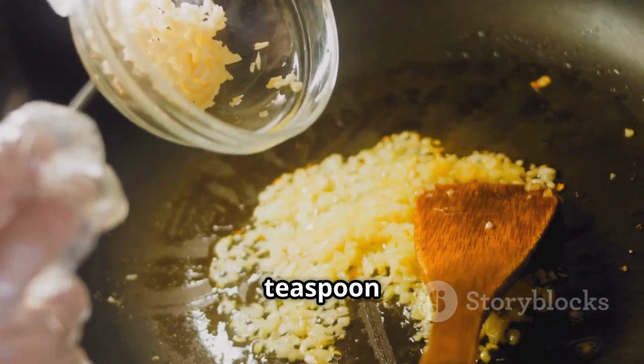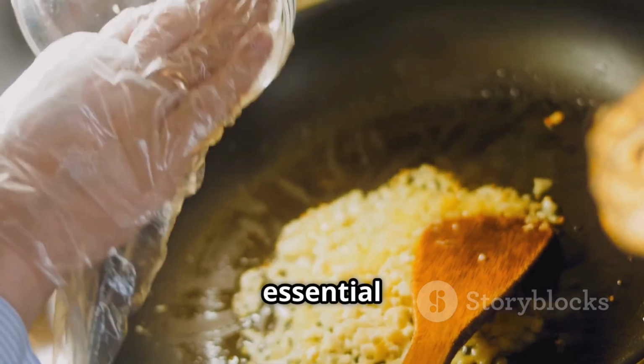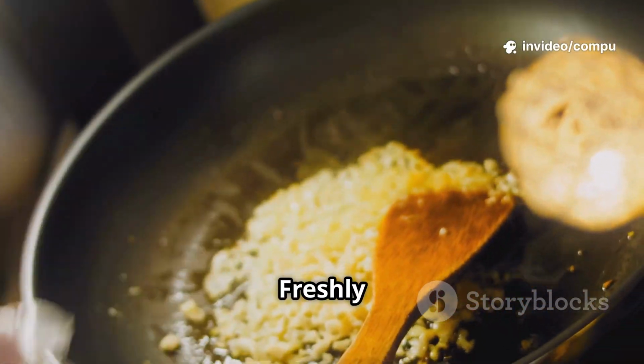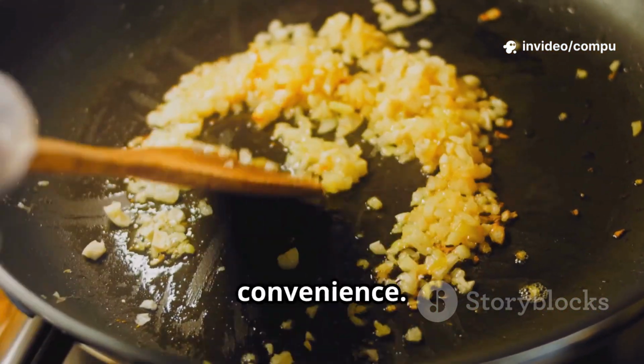And finally, a teaspoon of minced garlic. Garlic adds a pungent and aromatic flavor that's essential to any good stir-fry. Freshly minced garlic is always best, but you can also use pre-minced garlic for convenience.